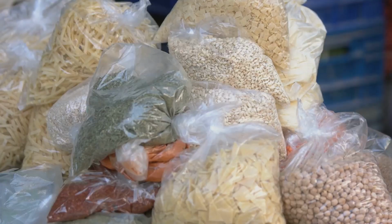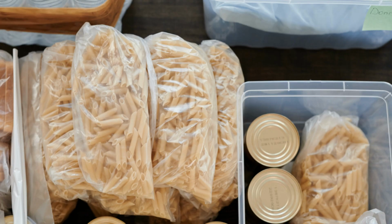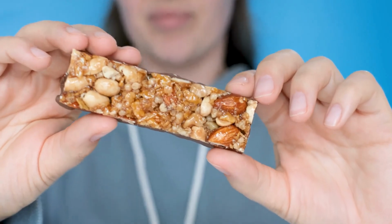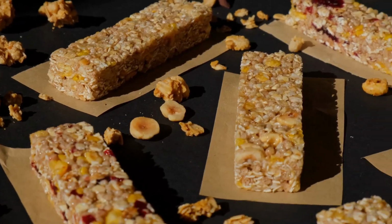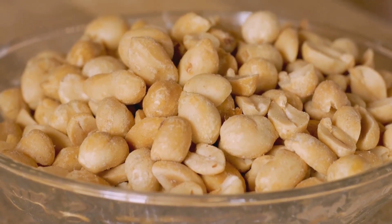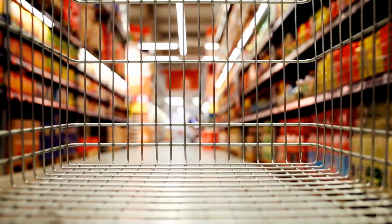But let's not stop at canned goods. Dry staples such as rice, pasta, lentils, and oats can also go a long way. They're easy to store, have a long shelf life, and can be used in a multitude of recipes. And don't forget about high-energy snacks like nuts, dried fruits, and protein bars. They're perfect for those moments when you need a quick energy boost or when cooking a full meal just isn't feasible. These foods require minimal preparation and can be crucial in maintaining your nutrition. So start stockpiling and ensure that your food supply is blackout-proof.